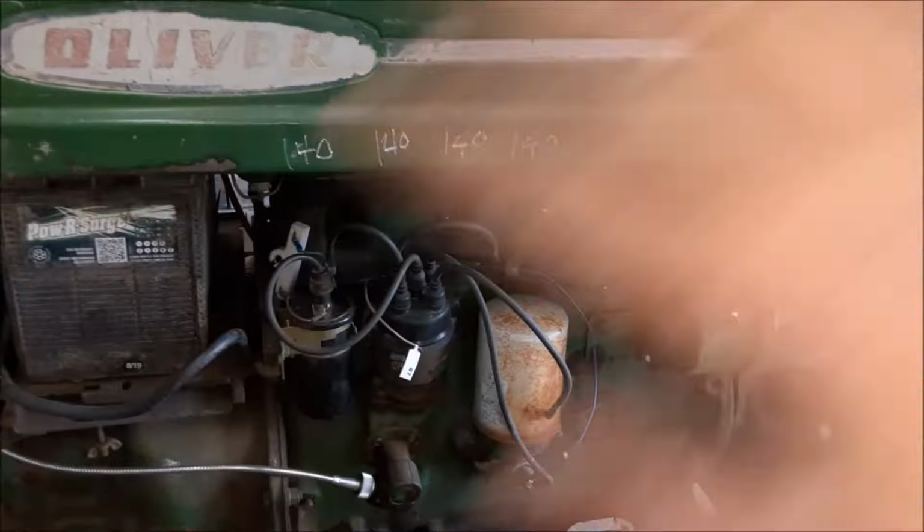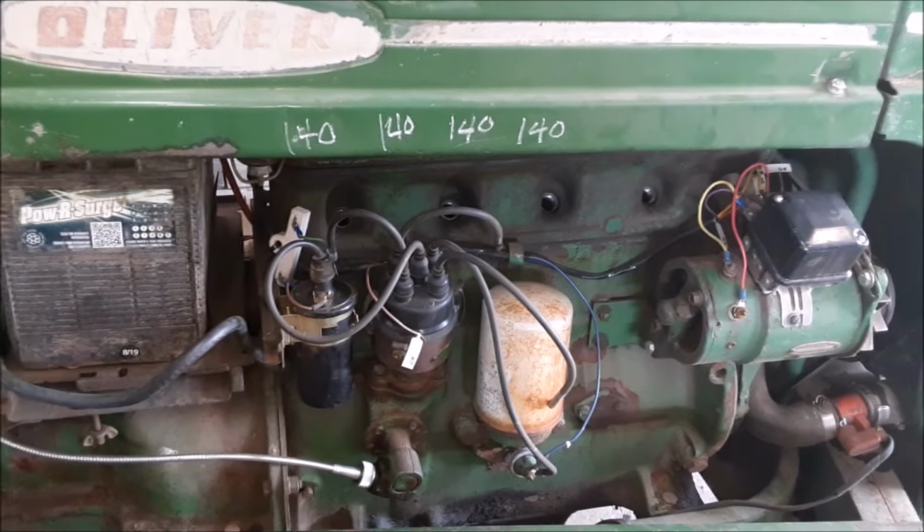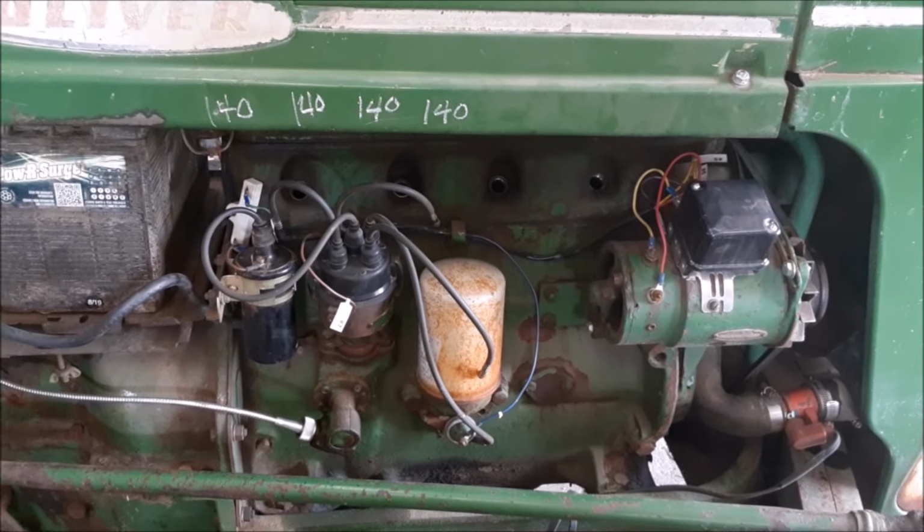And I guess we'll have to completely go over everything, all the ignition. I'll probably have to take the carburetor apart again and double check everything in there. We'll get to the bottom of it.